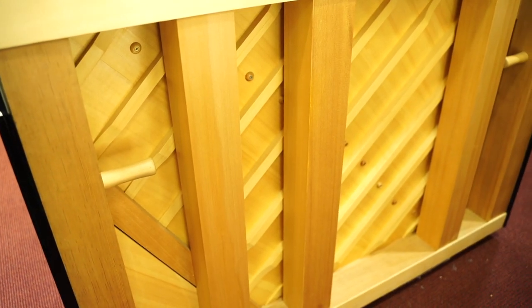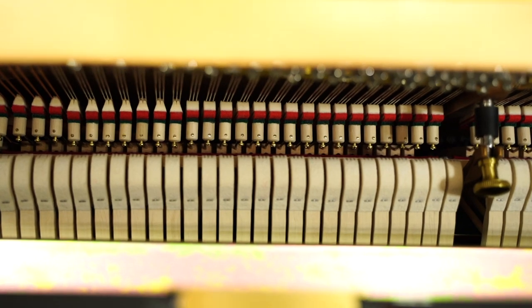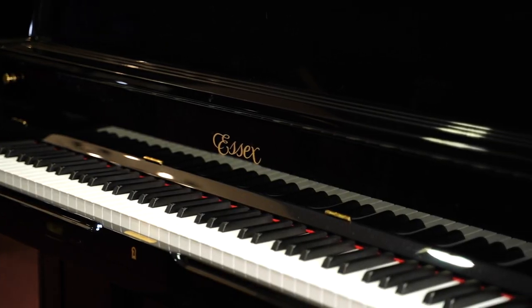And we are going to compare their tone, we're going to compare their action. We have just had them both regulated and voiced and tuned, and they're both in phenomenal condition. We've also got them mic'd up exactly the same, as we'll talk about in a little more detail once we get into the video.